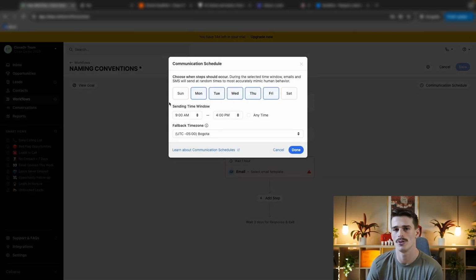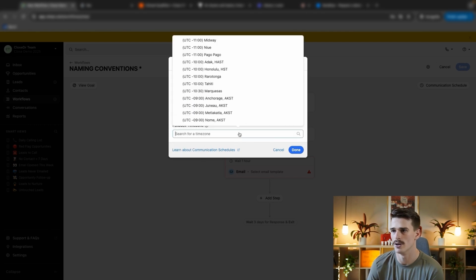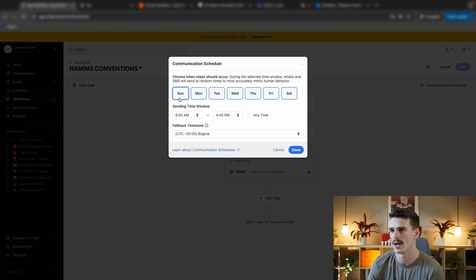Communication schedule is going to be when you want to actually be sending the workflow between Sunday to Saturday, any time window, and then your time zone that you want to fall back to. Close does recognize the customer's time zone and then tries to send it in their customer time zone.